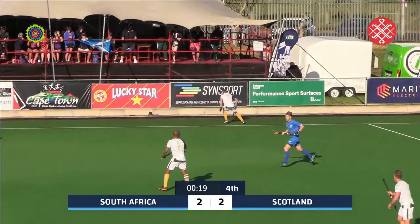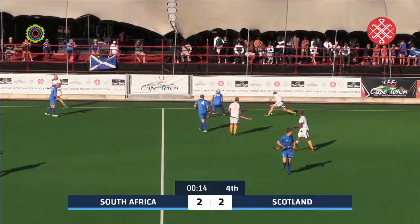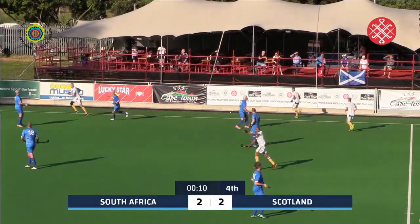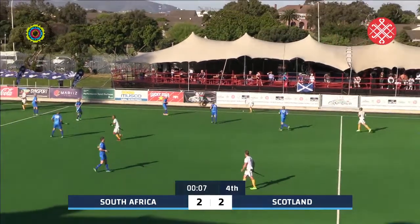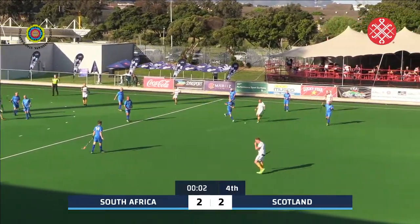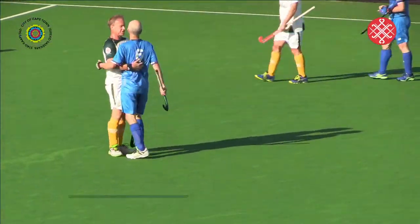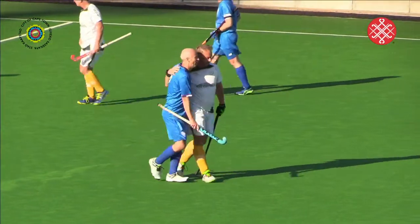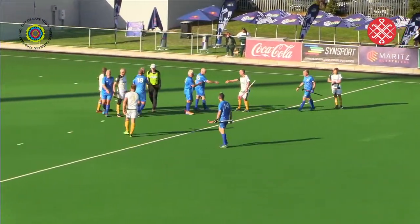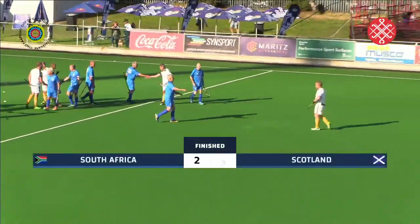Scotland managed to intercept one on their own as Nolan gets it going down the right-hand side. Few seconds to go. Got to smash the ball up if we want to win this game, South Africa. But Fisk gets his stick involved. And the final hooter goes in this game. And for the first time in 5 days of hockey action out here at the Hartleyville A Field, we have seen our first draw. It is in the men's over 55 division. South Africa 2, Scotland 2.